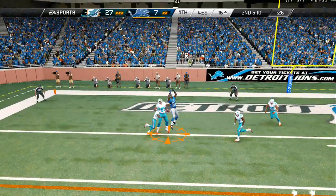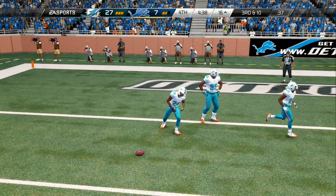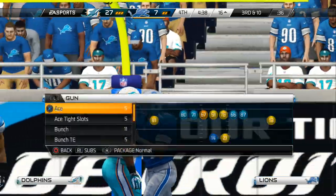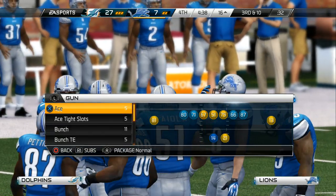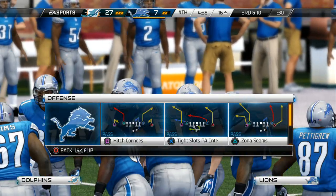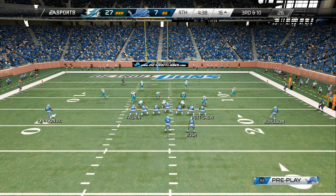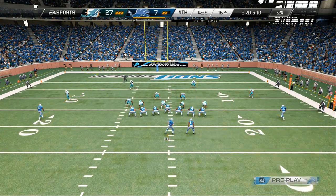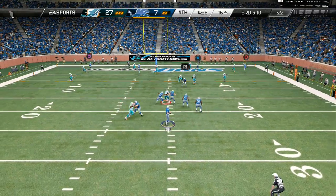Trying to work that left side. Got a hand on it, and it's incomplete. Hard to complete a throw when you've got defensive linemen up there making sure that the pass never gets past the line of scrimmage. Yeah, the quarterback's got to do a good job of sensing it and seeing it, but also the offensive linemen stay engaged with the defensive players. When you're engaged, it's hard for them to jump up and knock these throws down. It'll be a third and 10.